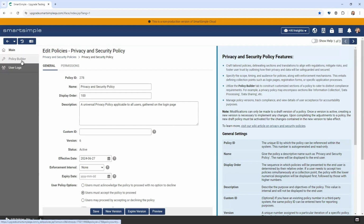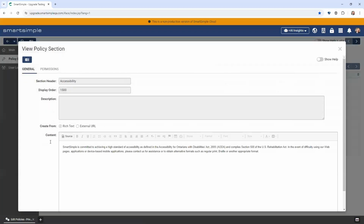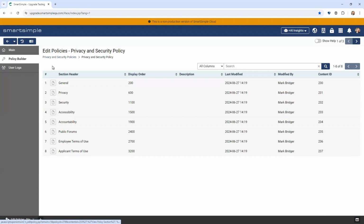And in addition, I can have sections within my policy. So for example, here I have a section on accessibility. And what I can do here is I can permission each section individually as well. So if you want to have an addendum, so here's a policy everyone needs to accept, but because you are a reviewer, you get this extra addendum. Again, you can do that this way. So really, it's kind of simplifying this experience.